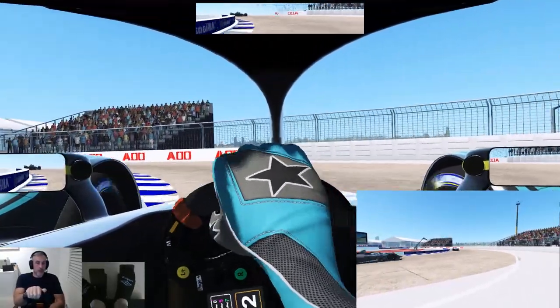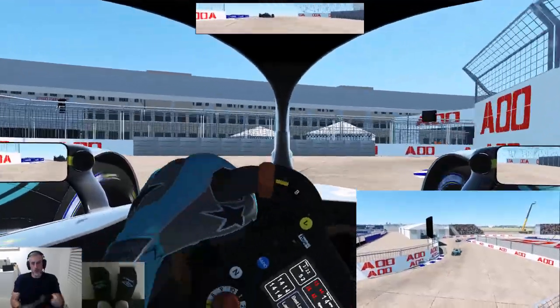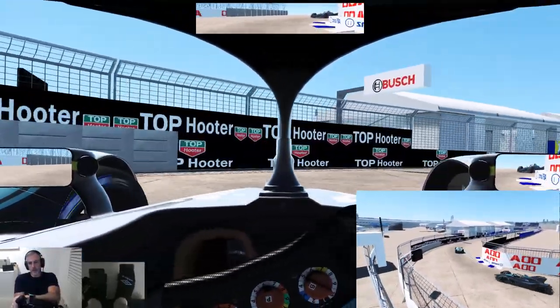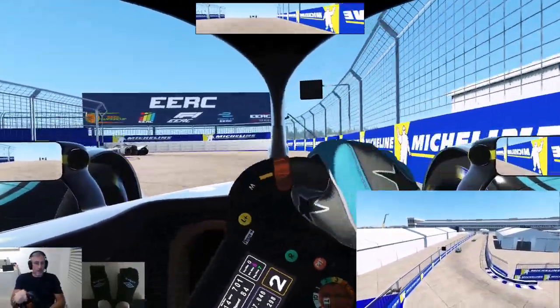And there were two completely different circuits, not even recognisable as the same. So I think the only thing they shared was the main straight. I might even be wrong there.